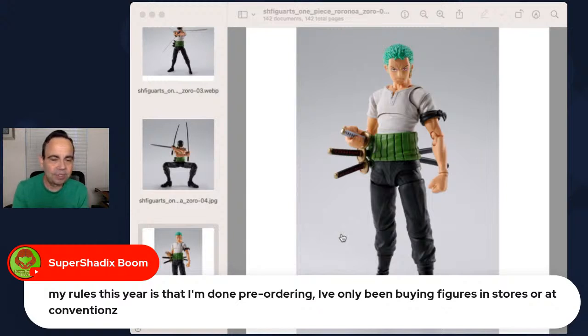My rule this year is that I'm done pre-ordering. I've only been buying figures in stores or at conventions. That's a good plan. I can't do that. I just haven't been to conventions. There aren't many toy shows around me. The closest toy store is like an hour away. I've got a Meijer near me, a Target very near me, a GameStop near me. But oftentimes they just don't have stuff. That's what the Midwest does to people, folks. They don't have the things.